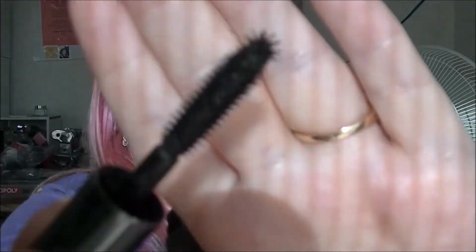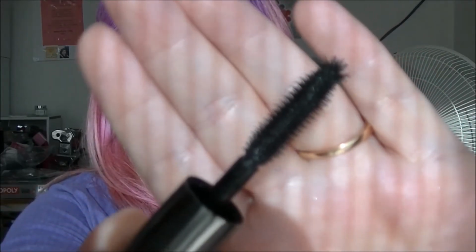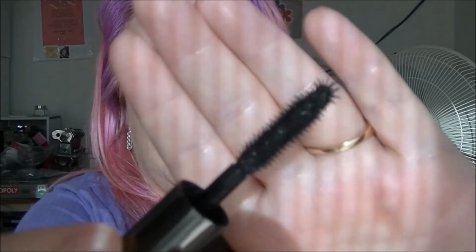And finally we have the 2 mascaras. I've only used the Lancome once because I'm trying to use up this little bugger. I love the way it makes my eyelashes look, I just don't like the fact that it transfers. But it's still going and going and going. It just does not want to die. So that is my progress so far.